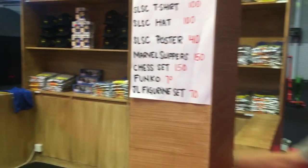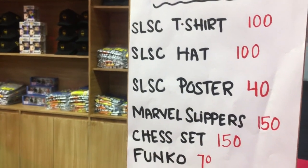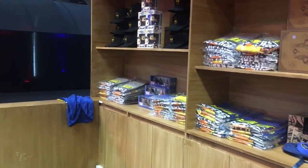So here's a kiosk of Stan Lee SuperCon merch, official Stan Lee SuperCon merch. Here are the prices. You can get these t-shirts, and they have some figure sets, they have some Funkos.